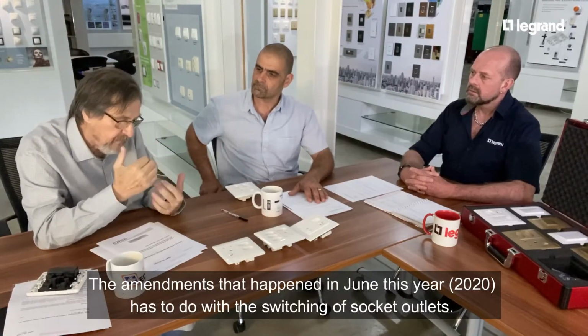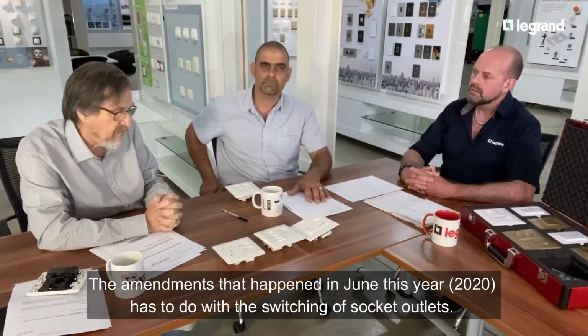Now, as Marius said, 164.0 are the general requirements, and there are another 6 parts, 1, 2, 3, 4, 5, 6, and they have specific requirements for each and every plug and socket. So the amendments that happened in June this year: there's an amendment to do with adapters, which we're not going to cover now, but the main amendment has to do with the switching of socket outlets. So we will discuss that in detail in a few minutes' time. Okay, great.